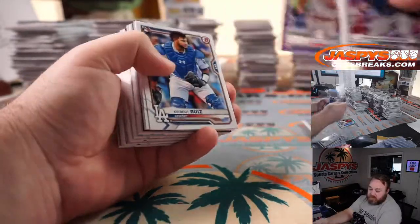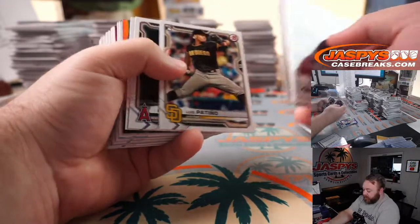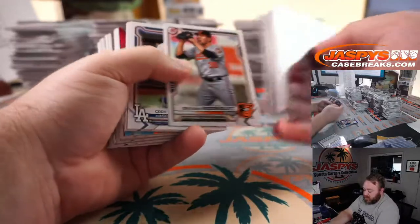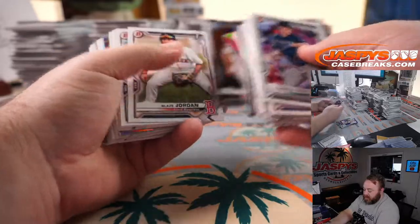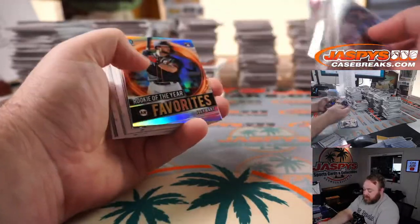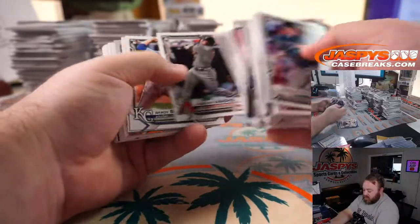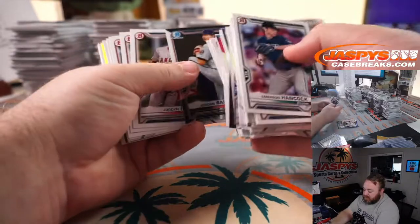Bryson Stott to $2.50 for the Phillies. That is Daniel Owsley. Bryson Stott for the Phillies. Emerson Hancock for the Mariners. Blaze Jordan for the Red Sox. Joey Bart for the Giants. Talent Pipeline for the Yankees.